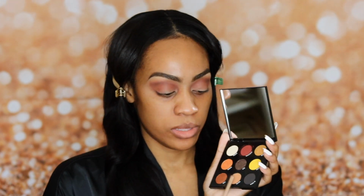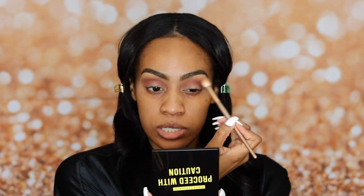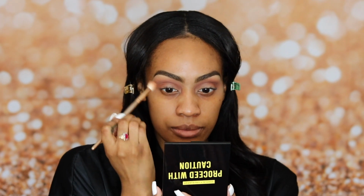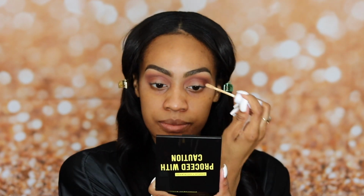So I'm going to go back in with Culture and just blend around that to soften it so there's no harshness, no harsh lines. So now next for my lid shade, I want to go in with Caution, which is this yellow shade right here. But I do want to put down more concealer on my eye, not to cut the crease, but so that the yellow will really pop.